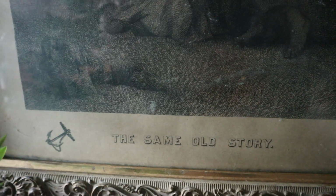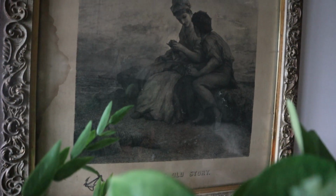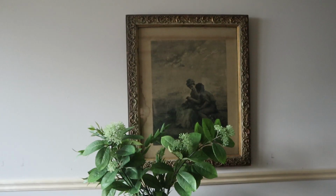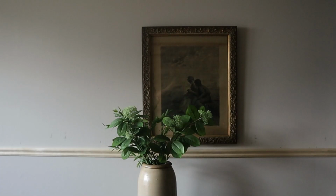I think it's a great size. It's a great one to hang on a wall. I think this could be a lone picture, but I also feel like it can be amongst others in a gallery wall. And this one was $24.99.